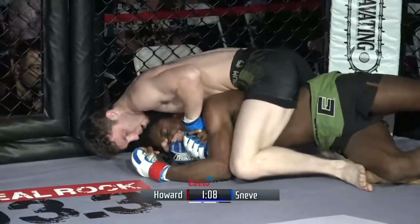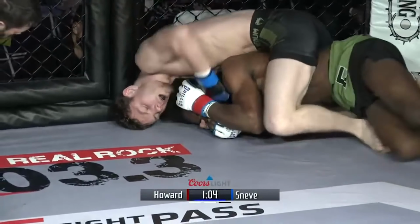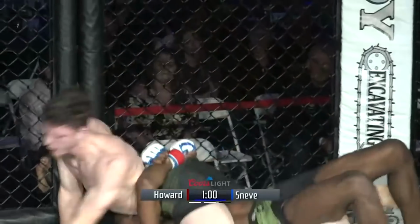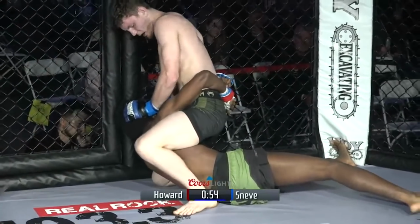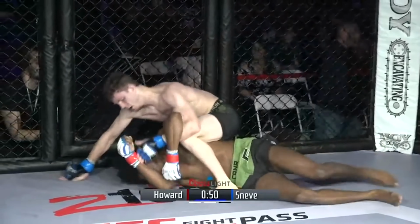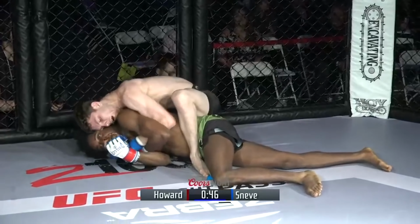Oh, both hooks in. This is absolutely exhausting if you're on the bottom. There we go. This is my favorite position. Flatten them out and beat them up. Right in the mount is Kelton Sneve. Sneve's doing a good job of maintaining the position. Howard's active off his back. He's transitioned to several different positions at this point, but Sneve's just all over him like a blanket.